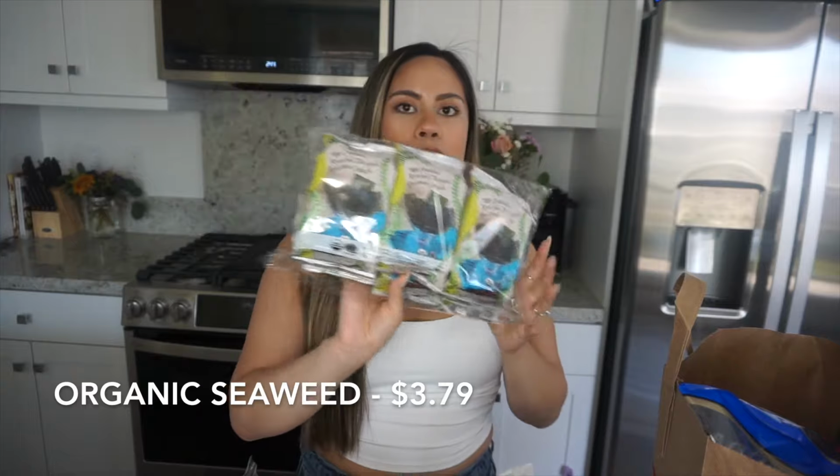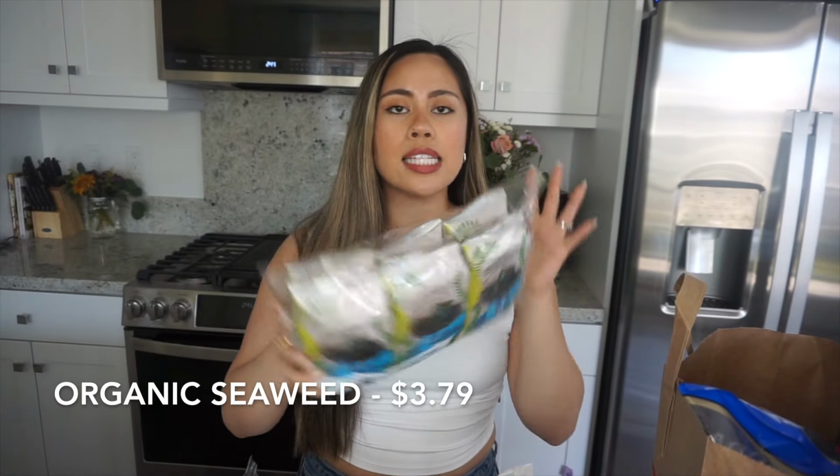So we have just a few more items. Next thing I got is the organic seaweed snack pack. There is 6 in here, and I go through this so fast. It's so good. I love having this in my tuna rice bowls. I love having this with poke. Honestly, I love snacking on this. I will also give some to my dog. He is absolutely obsessed with this. And each pack is 30 calories. So I will literally snack through like 2 packs at a time.